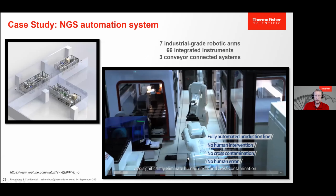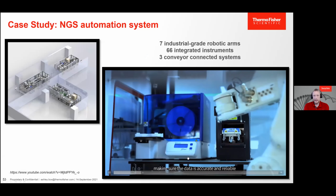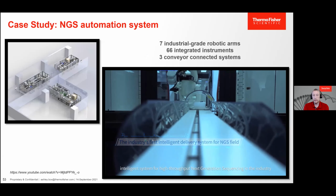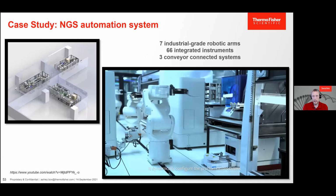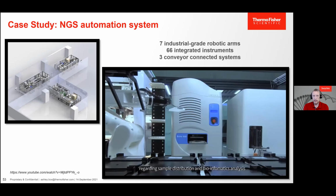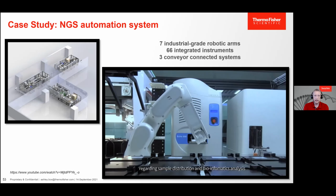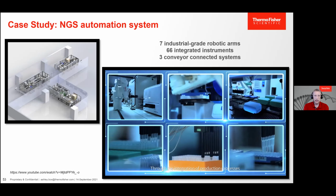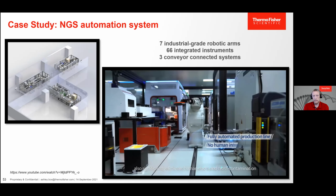And hopefully this video works. Yes. So here's just a video of one of those from the right-hand side of the slide, a large-scale automation. This is a system that's definitely at the high end of what we do in terms of complexity, with 7 robotic arms, 66 instruments integrated, and 3 conveyor systems connecting 3 separate systems together. And this is doing an NGS workflow.